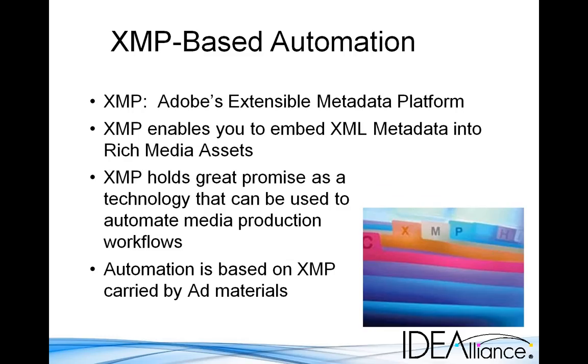What it lets you do is it has a schema for little XML packets for metadata, and it lets you embed metadata in a standard location in every kind of rich media. So whether it's a PDF or an MP3 or MP4 or JPEG or whatever it is, you can actually embed XML metadata right in those media assets. And XMP holds the promise of an XML-based technology that can let you automate your production workflows for rich media and for advertising.